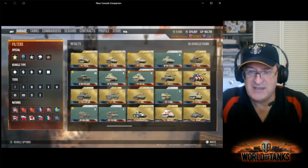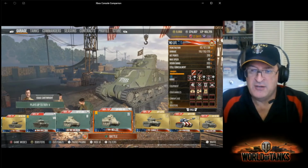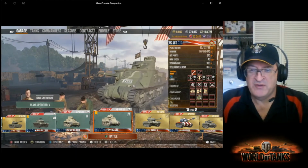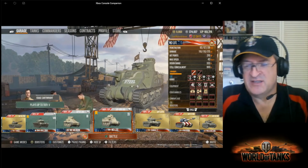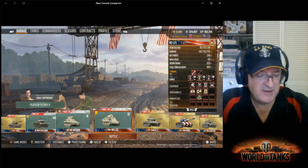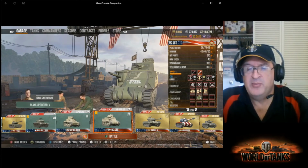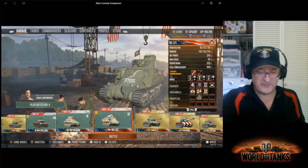I like the M3 Lee because I'm an old comic book kid. I used to read G.I. Combat, which was a comic book about this tank commander who drove an M3 Lee. So this is a really great, fun tank. It's not a great tank, but it's a fun tank. I've had a lot of success in the Lee relative to most players because it's kind of cumbersome, but it's just so cool looking that I like it.